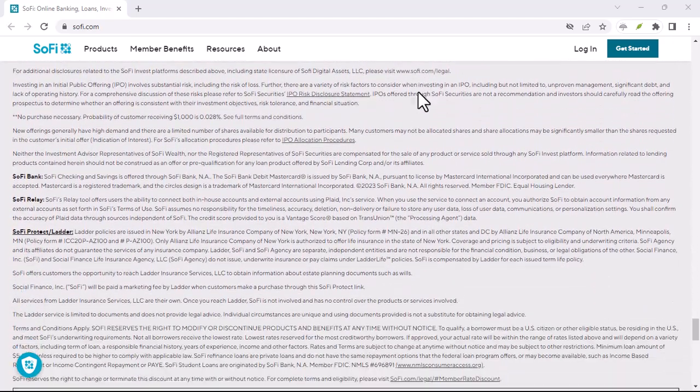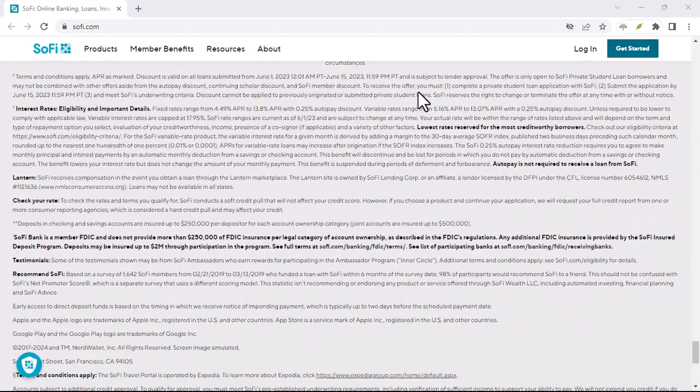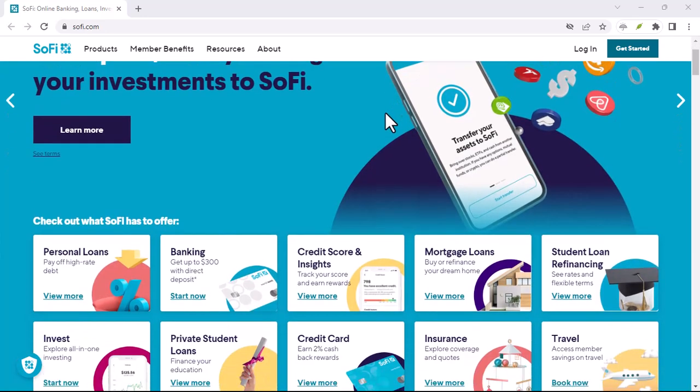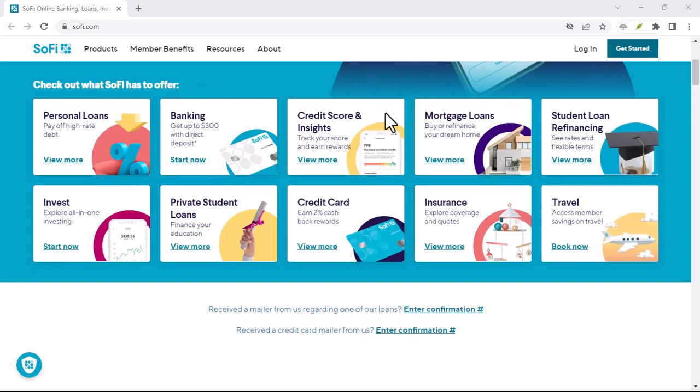Foreign transaction fees. When using your SoFi debit card or credit card for international transactions, you might be subject to foreign transaction fees. Early withdrawal fees. If you withdraw funds from a SoFi investment account before a certain holding period, you might face early withdrawal fees.